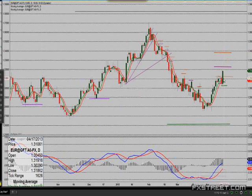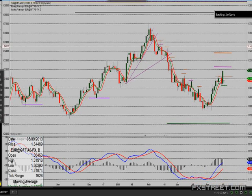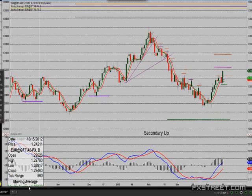And we were calling for this rally. If you checked out our weekly report that we do, we were calling for that rally right there. I'll see if I can give you the information on that.